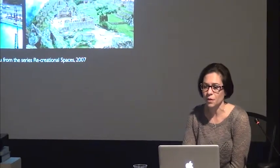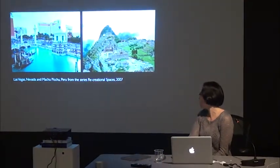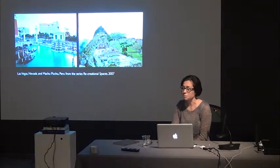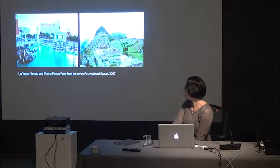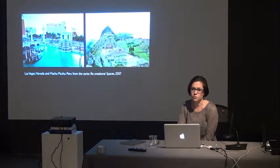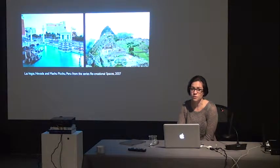So before I get into the New World, I'm going to go back a little bit, but not too far, to show you a few works that I had already produced, to give you an idea of the different themes that I'm addressing in my practice. These are two photographs from a series called Recreational Spaces. I would say that this body of work was probably my first important photo project as an artist.